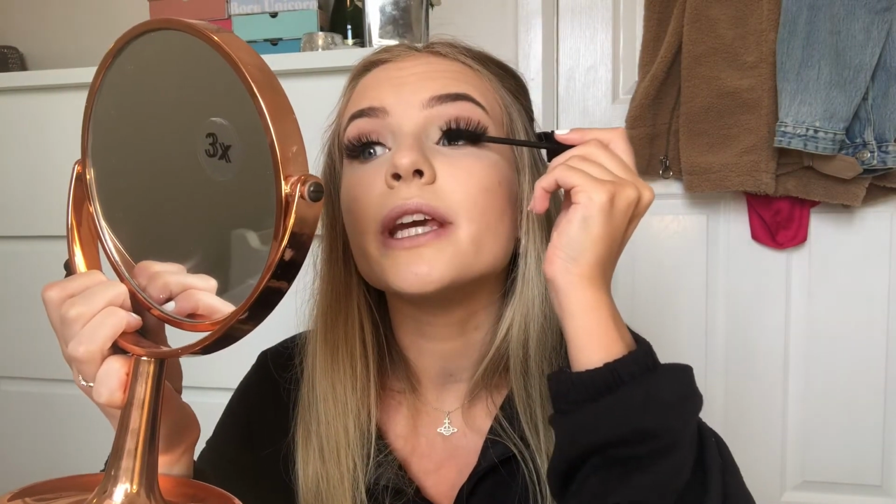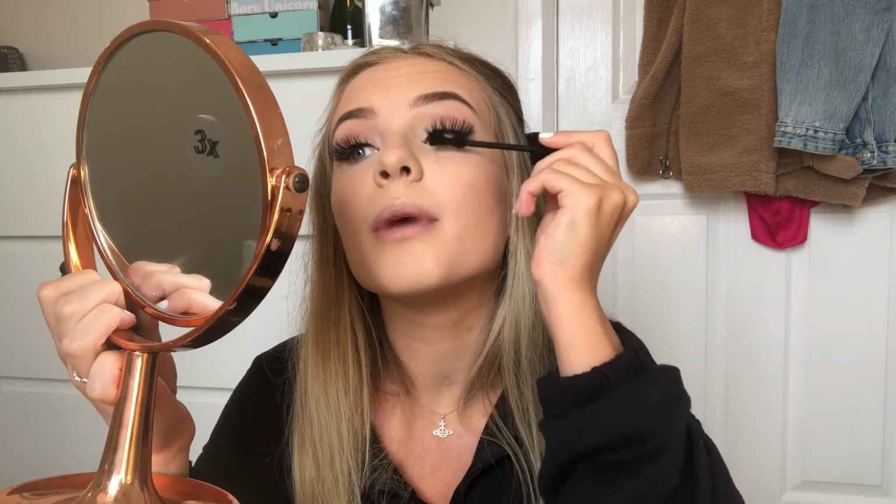I actually think, I know they don't look that great at the minute because I haven't got a full face of makeup on, like my dramatic makeup. They're really nice lashes. They're applied really nicely, and I really like the lash glue. For £1, that's incredible. So I am most happy with these at the moment. I'm going to just put some Kiko mascara on my lashes to blend them in.